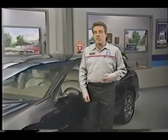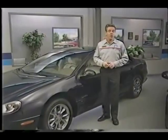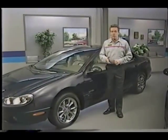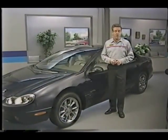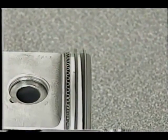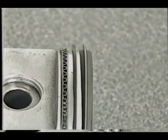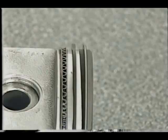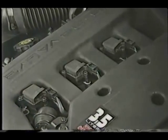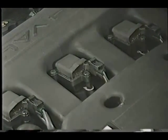We've already seen some of the changes to emissions control on the LHS and 300M, but other changes have been made to the engine and emission system to ensure that vehicles continue to run as cleanly as possible. Some changes were aimed at ensuring complete combustion and accurate fuel metering. For example, the top piston ring is closer to the piston crown, minimizing the space where the fuel-air mixture can escape complete combustion. Coil-on-plug ignition provides more energy for improved combustion than the distributorless ignition system used previously.